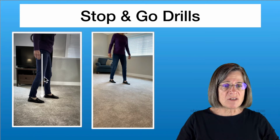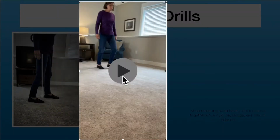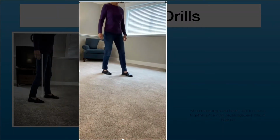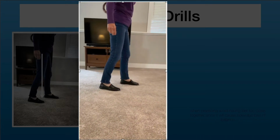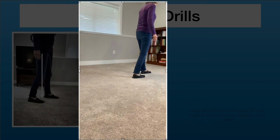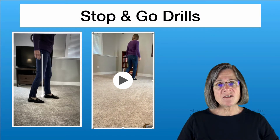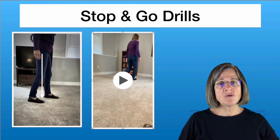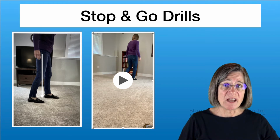So this just gives a picture with the one foot ahead of the other. You're going to be more stable. And let me just show you what this would look like. So you just practice stopping and going, but when you stop, make sure that one foot is ahead of your shoulders. That will make you more stable.